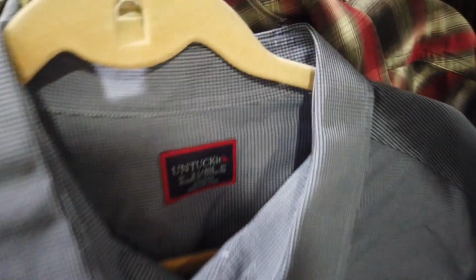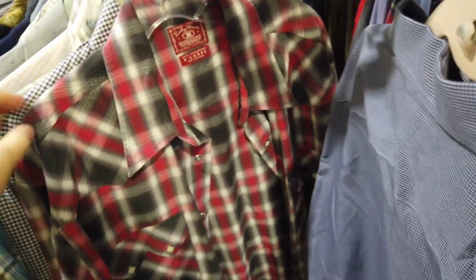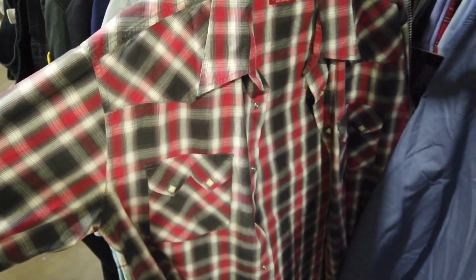I'm not picking up many of these. This one is an XL, wrinkle-free, and it looks to be unworn, so it's probably still worth it at $6. Here's a Lucky Brand Pearl Snap. This one does have a nice design right here on the pockets as well.